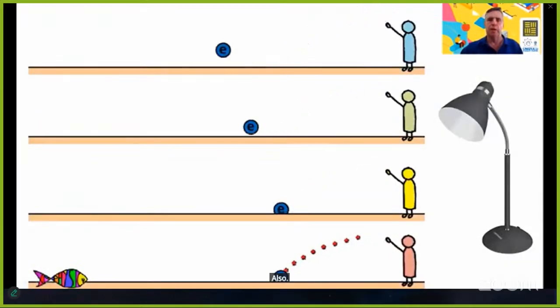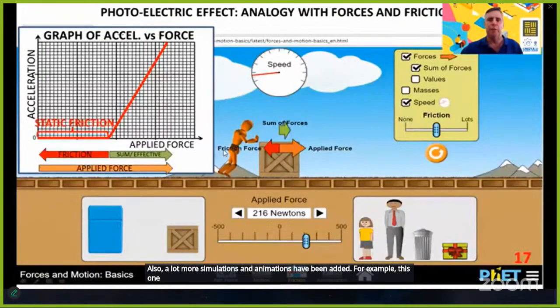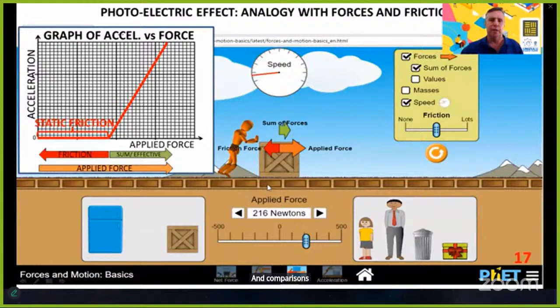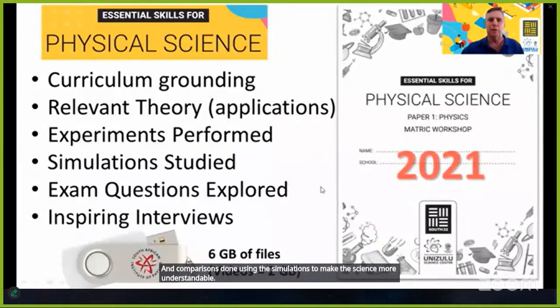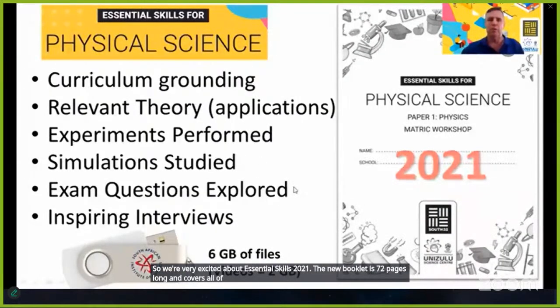Also, a lot more simulations and animations have been added. For example, this one for photoelectric effect, and comparisons done using the simulations to make the science more understandable. So we're very excited about Essential Skills 2021. The new booklet is 72 pages long and covers all of these essential areas.